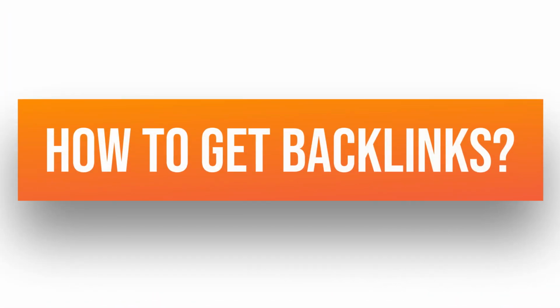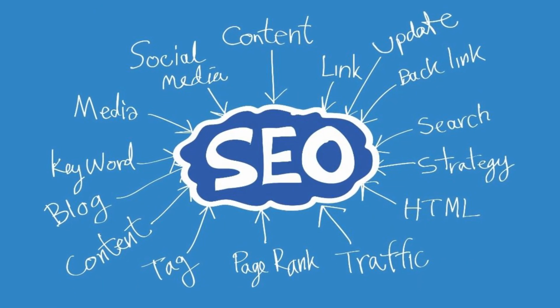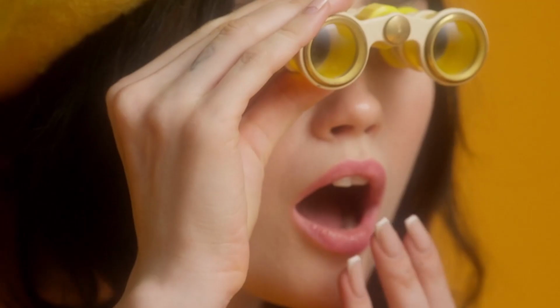Today, we're going to take a good look at how to get backlinks for your website. We'll cover a few of the best link building methods that will teach you how to get some backlinks from really high authority sites. And some of these methods you might already be familiar with, but others, such as method number 3, might be completely new to you.